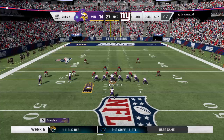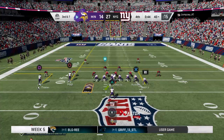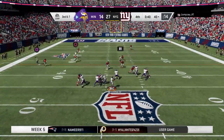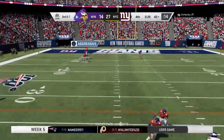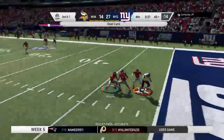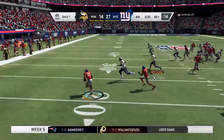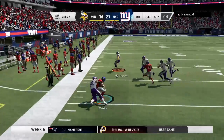He wasn't ready. 41's the mic. On 3rd down, Griffin. He's going to let it fly. And this is intercepted, and that should do it. Picked off inside the 5.